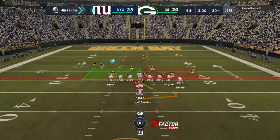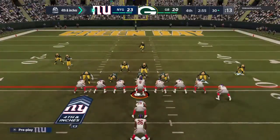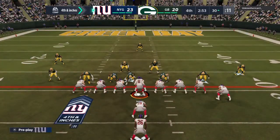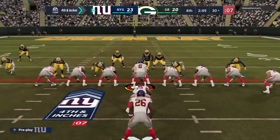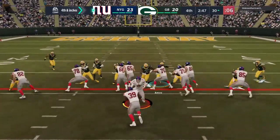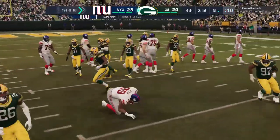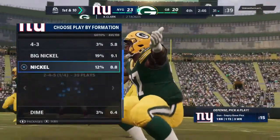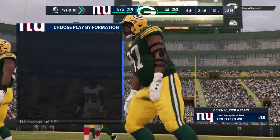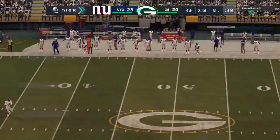This offense 2 for 2 converting on these thus far, so why not try again here on 4th down? They'll go for it. And this is going to be nowhere close. Needed some inches and ended up losing yardage. He only needed a yard, but he couldn't even get back to the line of scrimmage. And the Packers D comes up with a big stop.